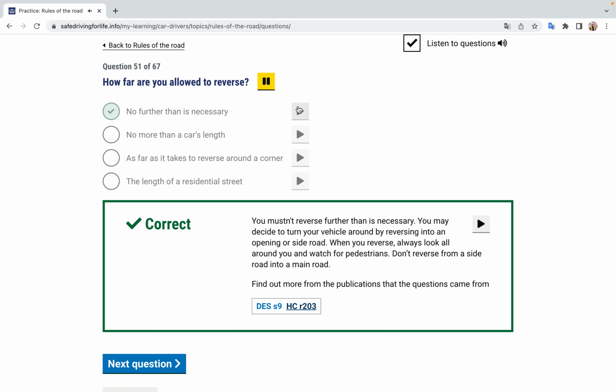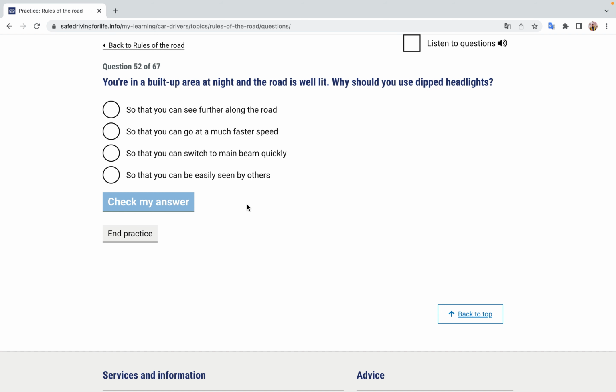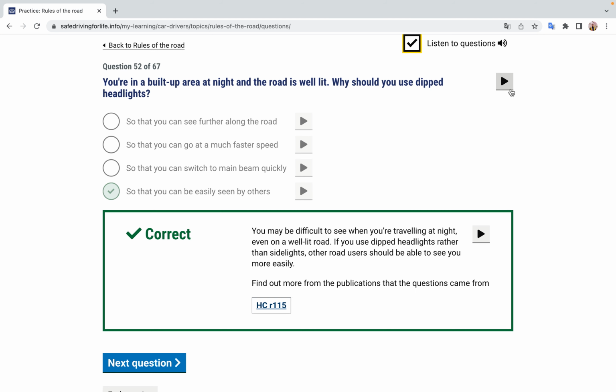How far are you allowed to reverse? No further than is necessary. You're in a built-up area at night and the road is well lit. Why should you use dipped headlights? So that you can be easily seen by others.